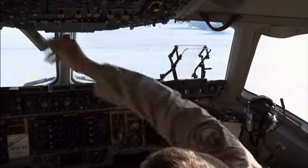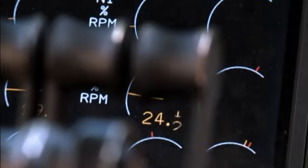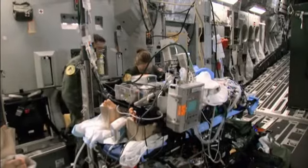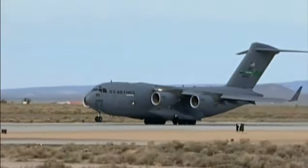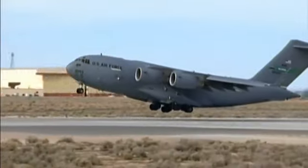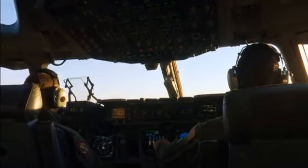In Iraq, Bufton and his crew rush to get their C-17 airborne. The medical team brings the wounded soldier on board. Anytime you're flying people versus cargo, you fly differently. You're a little bit more deliberate about things, and the time is more critical as well. With this mission, Bufton isn't just concerned about speed.